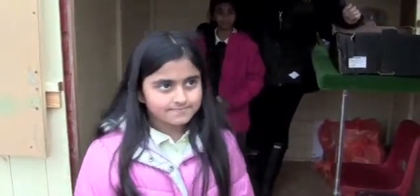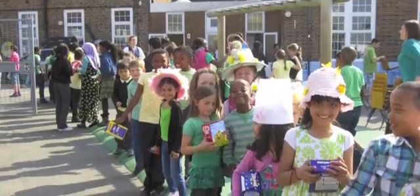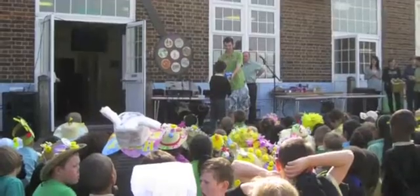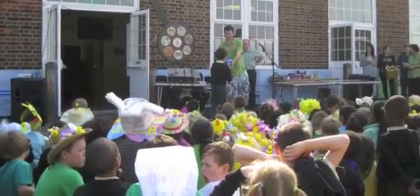The final day of Green School Revolution Week was a celebration for the whole school. Every child wore green and Easter eggs were handed out as prizes to the Trust Pack winners.